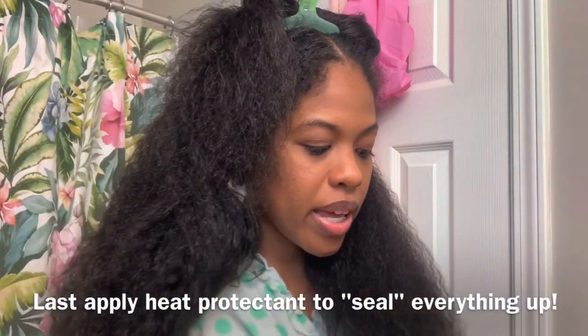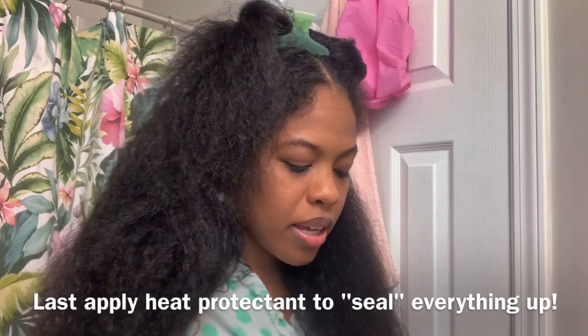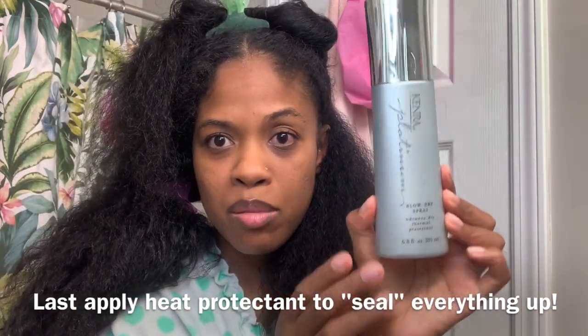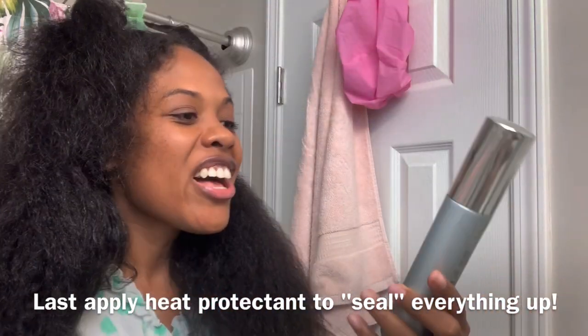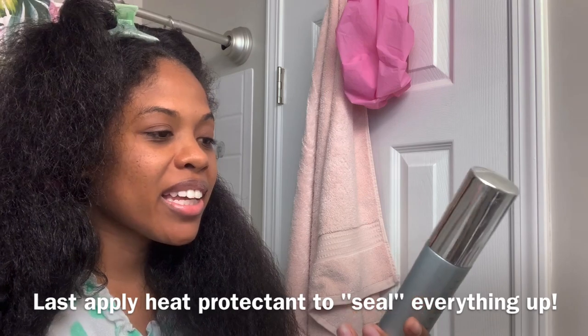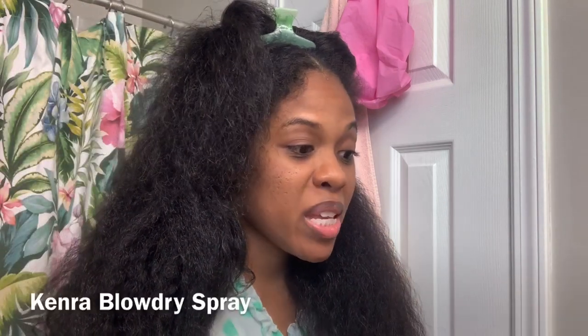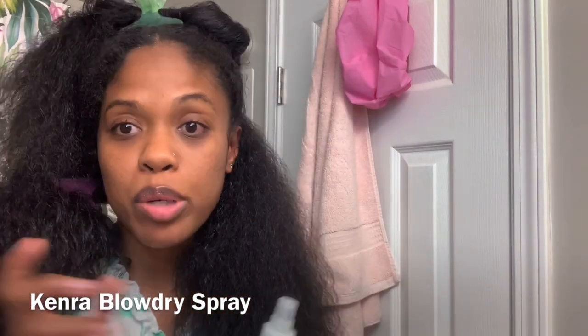And I'm just gonna go ahead and put my blow dry spray on. So I use this one. It was recommended by the Glam Twins, and I love them. And I like it again because it's all about efficiency. It's supposed to speed up the dry time. I think it does. It says it's supposed to dramatically reduce blow dry time up to 50%, and it provides intense heat protection.